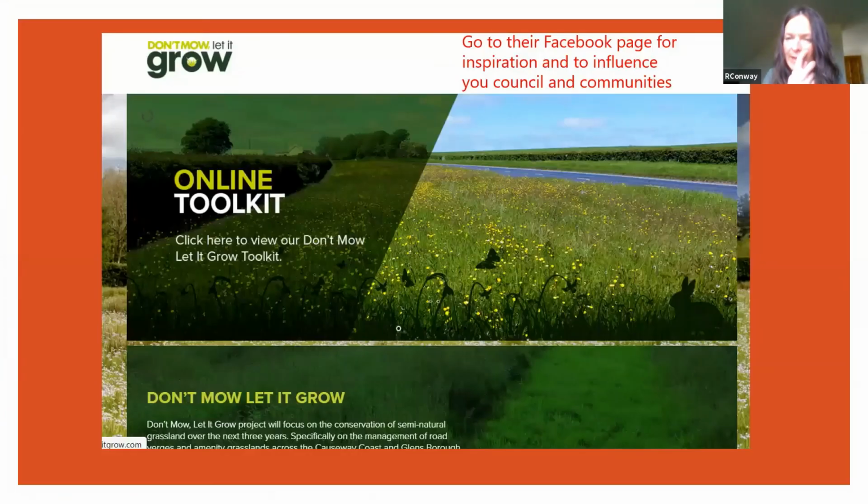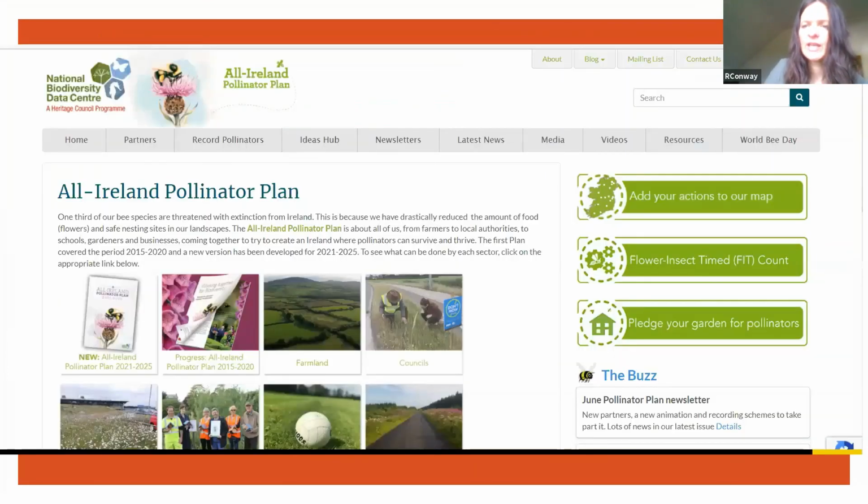So if you're inspired by these actions and you want to do a bit yourself, head to Don't Mow, Let It Grow. They've got some fantastic resources, but their Facebook page is absolutely filled with incredible photographs of real life Northern Ireland public space, which has been managed for wildlife. So if you need to get a little portfolio together so you can influence other people, that's your place to go.